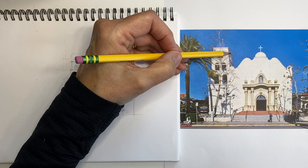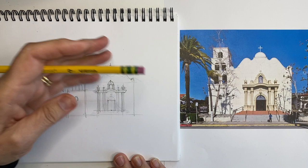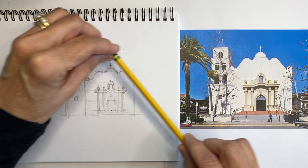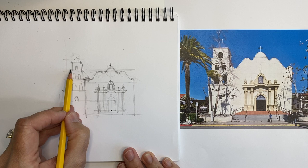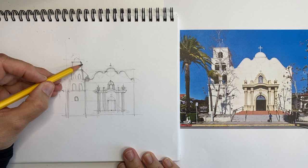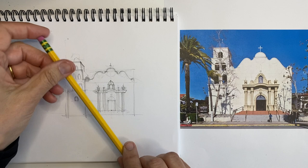The other tricky thing is the backside of that tower, it's just a tiny bit away. I'm going to put this line. It goes back to almost that far. Doesn't look so good. I've got it too flat. It needs to start here at this point at the door.